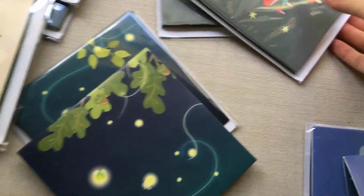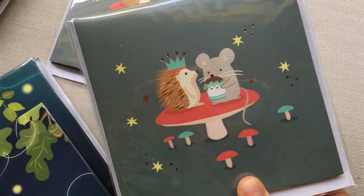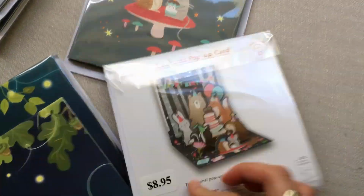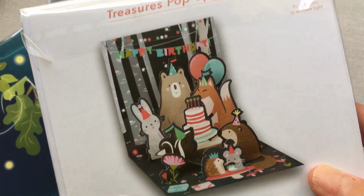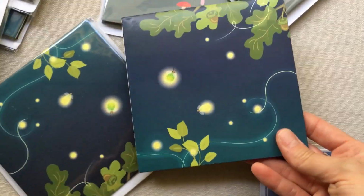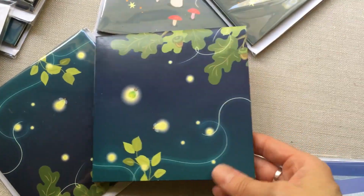I'm gonna change hands. That's probably easier. Then we have this one. I can't get over the cuteness. Oh my goodness, I love it. And then this is my favorite. This is by far my favorite.